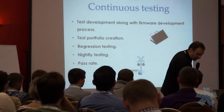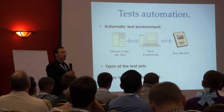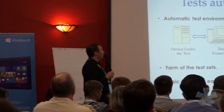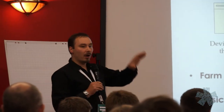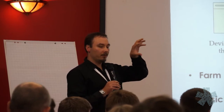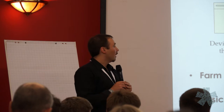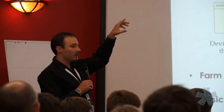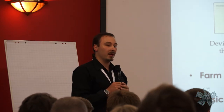And when you have a large amount of tests created already, there is only one step to test automation. All our engineers, not only validation but also development, have prepared an automatic test environment. The device under test is our product. The test framework could be a simple PC with all necessary debuggers, simulation boards, sniffers, and of course the special automatic software on it, which could run tests written in some scripting languages. And when the tests are done, the results are stored on the server, and all engineers have access to the results of tests.